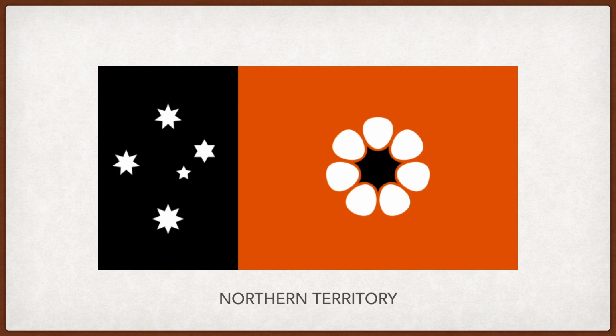Northern Territory. On the left is the Southern Cross, on the right is a stylized Sturt's Desert Rose, the territory's floral emblem, with the 7 white petals representing the 6 Australian states plus the Northern Territory, and the 7-pointed black star in the middle is the Commonwealth Star, representing the Federation of Australia. The red clay color represents the red clay dirt that can be found all over the territory.